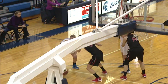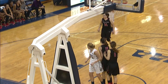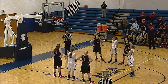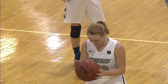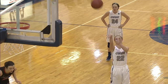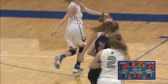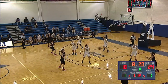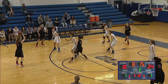Jess McCoy draws a foul inside. Here's a nice drive by Jess, and you see the foul as Liza Otto reached across and blocked the shot, but got a lot of Jess McCoy in the process. Jess McCoy misses the first, 74% free throw shooter on the season. And she makes the second.